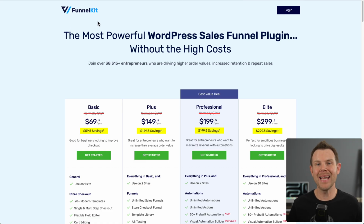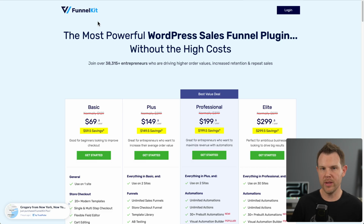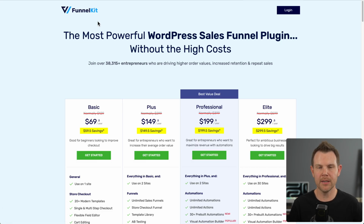Now, FunnelKit actually bakes together 2 different applications. You get the sales funnel builder where you can have a full sales page with a bump offer and one-time offers afterwards, one-click upsells, they're often called. That is all built right into FunnelKit. It integrates with WooCommerce, so you don't have to do anything different if you're already selling through WooCommerce. This will just kind of sit on top. And it's a very powerful, very performant plugin. Have no issues with it.